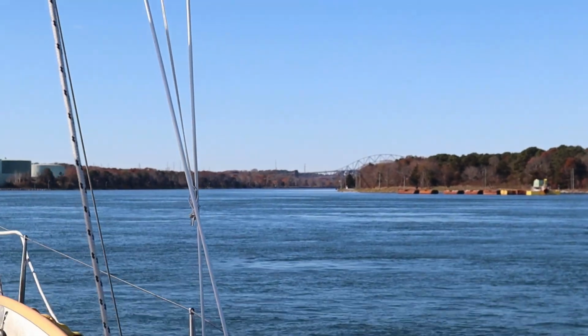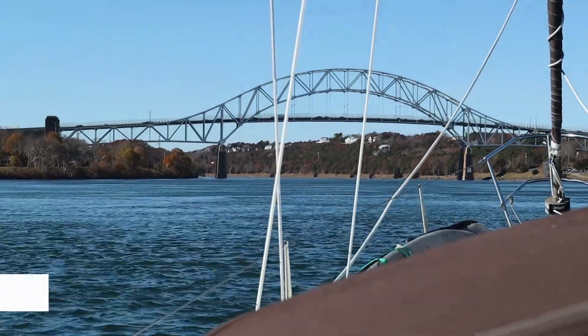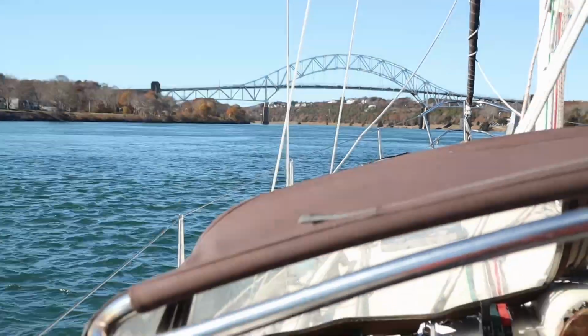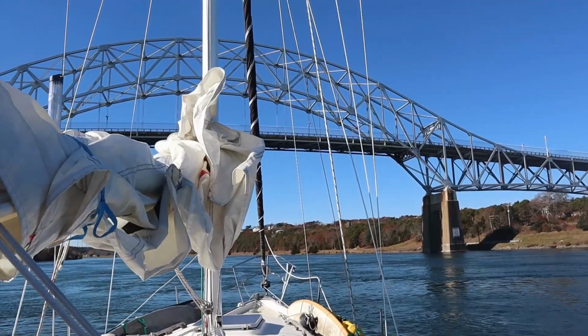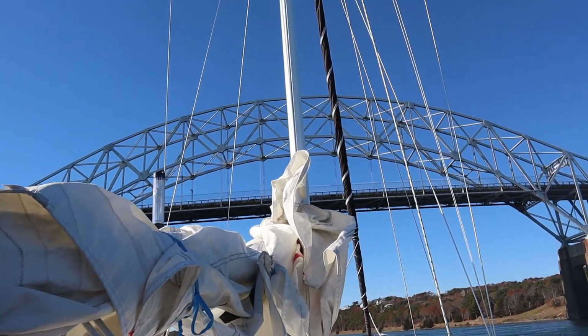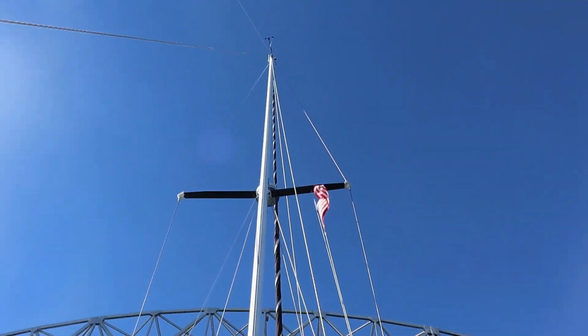Once inside the canal, there are 3 bridges to go through. A Sagamore Bridge with a fixed height of 135 feet. Our very first bridge! Hopefully she makes it.